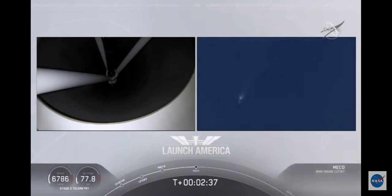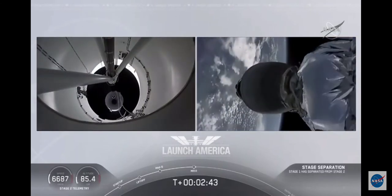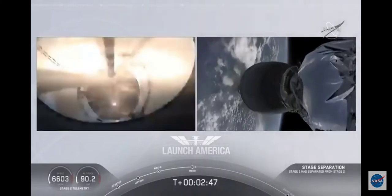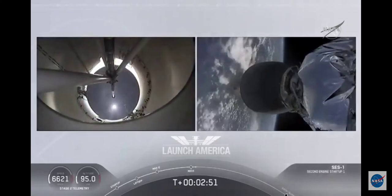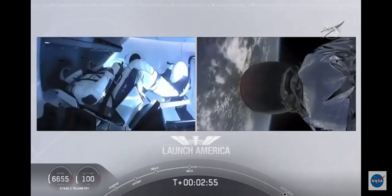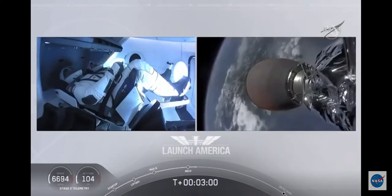And we have MECO. 2 Alpha. Falcon stage separation confirmed. Copy, 2 Alpha. MVAC ignition. All right, we have stage separation confirmed. The first stage beginning its flight back.